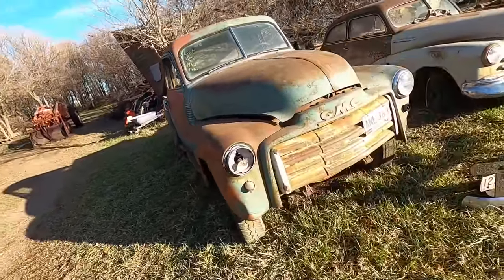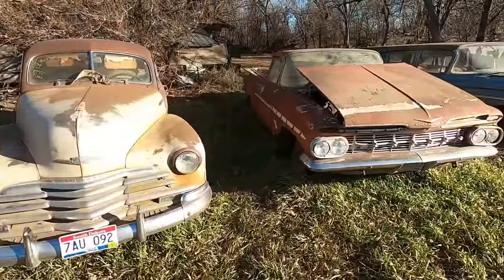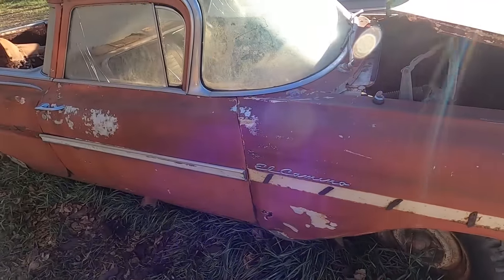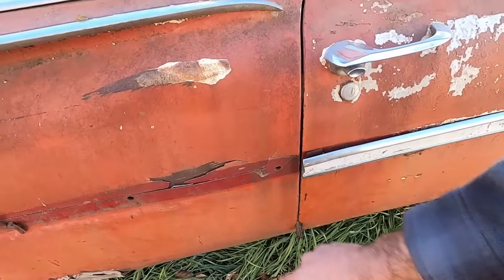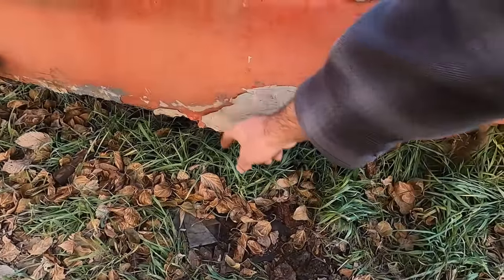Oh, this one's a GMC. A little different grill. '47 Chevy, doesn't have the bar down the center. '59 El Camino, first year of the El Camino. Schmucked up in this fender pretty good. It's been repainted. Missing some of the trim, a whole lot of Bondo in the quarters. Man, some of that old bodywork is rough. Somebody started doing some bodywork again.